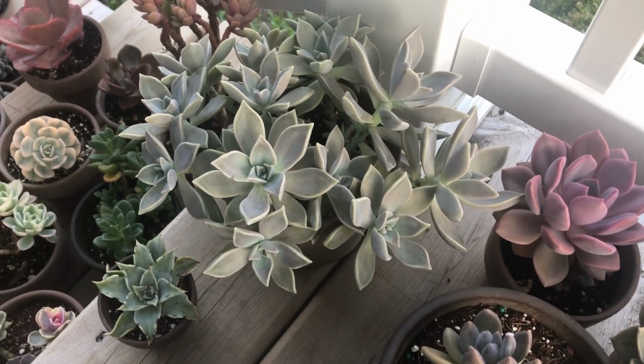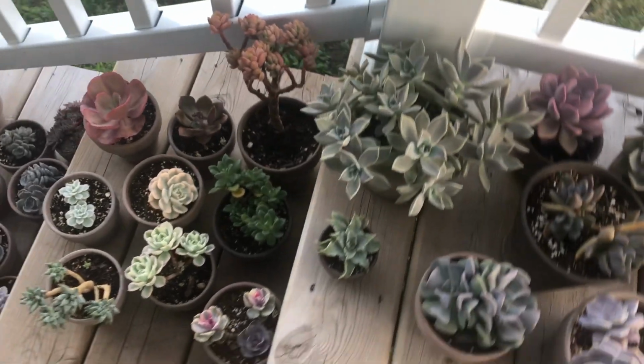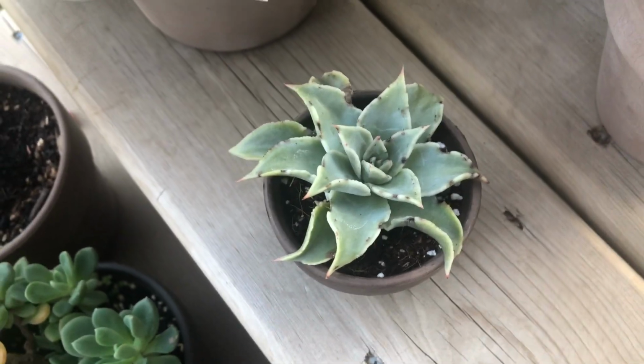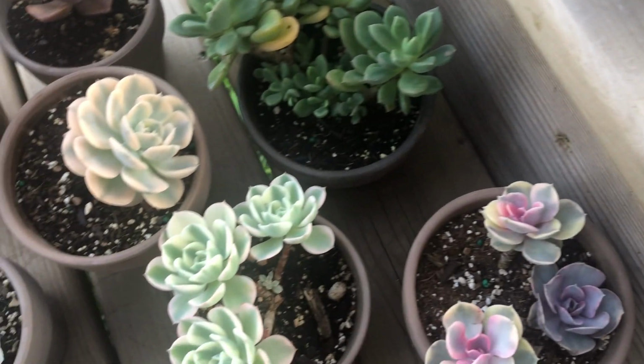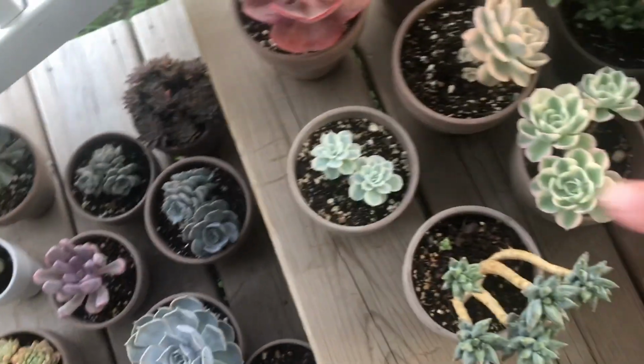that I finally disassembled. Yeah, so this is a little cutting that I rooted. It's called Mediovariegata, something like that. Beautiful variegation. I'm so happy about this one.